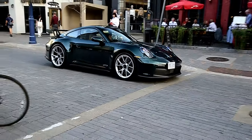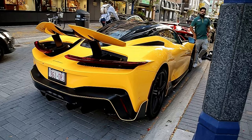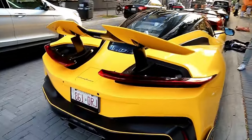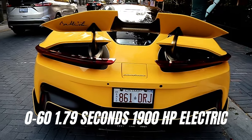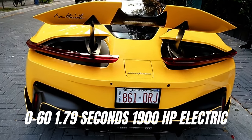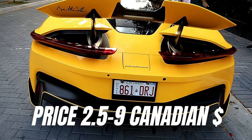Thought something was coming. GT3. But this Battista is unbelievable. I cannot believe what I am looking at. Unbelievable. You can see the luggage in the back. The wing is up. This thing is so cool. Wow. Holy sh- I can't believe what I'm looking at. I didn't think I was ever going to see one.